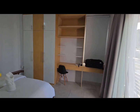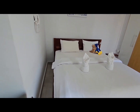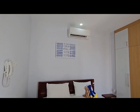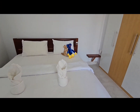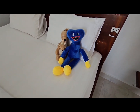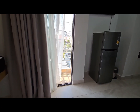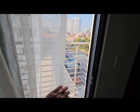Got some storage area. And a king size bed. Emergency phone. And the air conditioner's working really cold. And oh, who we got over here? Arnold, Emily and Sarah. We'll go and see the river views, the city views and the garden views from the balcony.